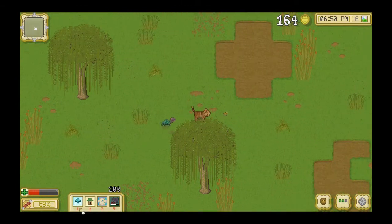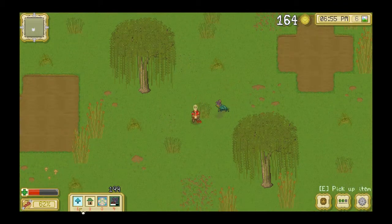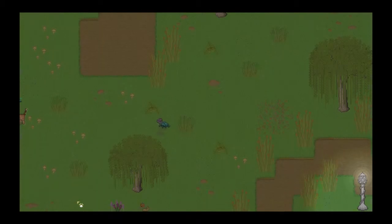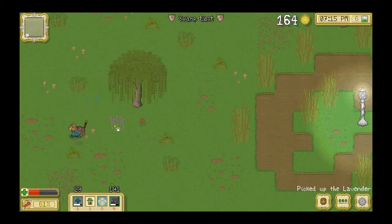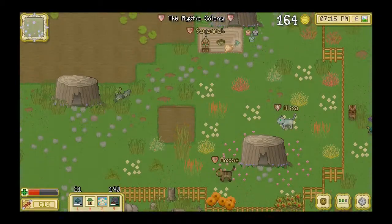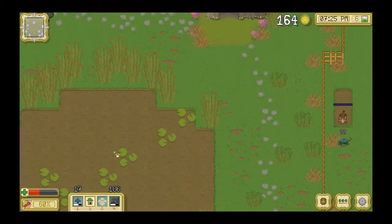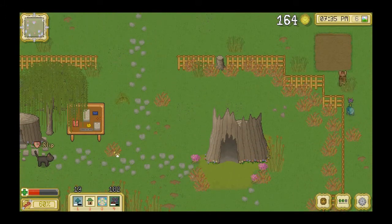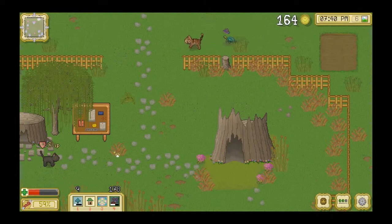Okay, that's just a yellow butterfly. Come here. Thank you. Ladybug. Ooh, lavender. I didn't think there was lavender down there, but okay. Is there seriously no way in this? Oh, that's so annoying. There's no way in from that way.